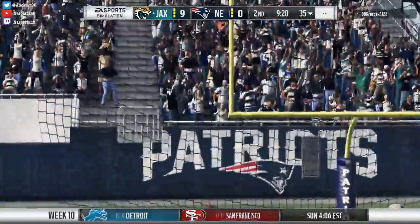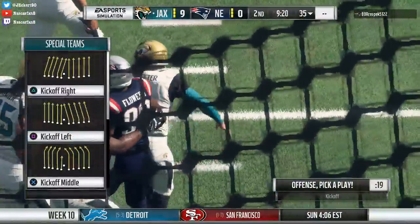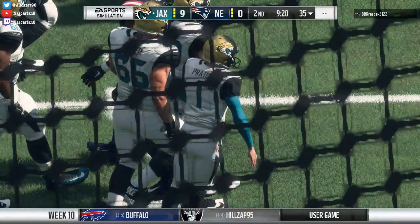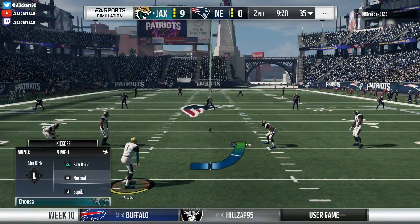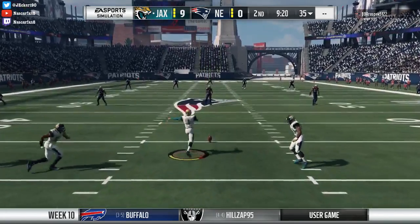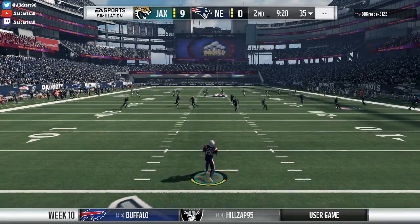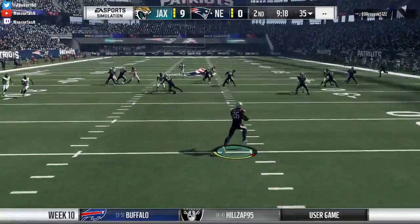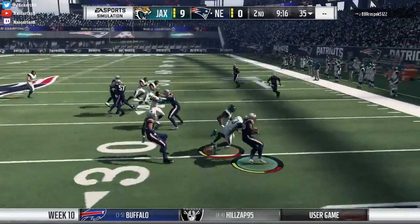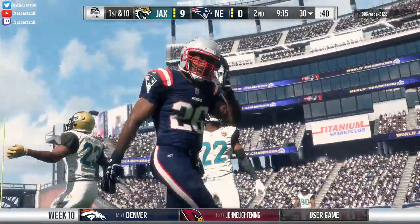I was just about to say he hadn't missed an extra point all season, but there it is. His first miss, no good. Here's Prater now set to kick it away. This fielded at the 2. And a nice return sets him up pretty good here at the 30-yard line.